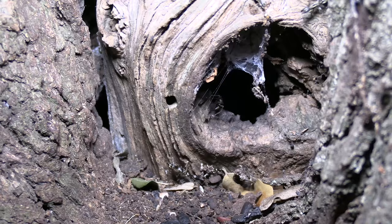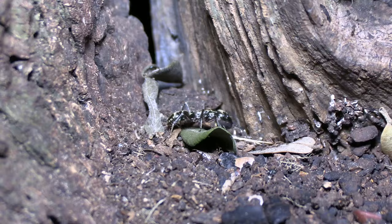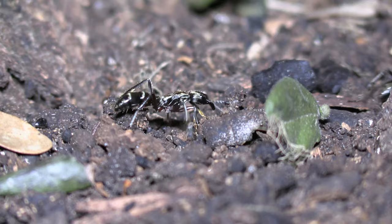Okay, so we have just stumbled upon a Neoponera villosa nest. Look at these beautiful ants. They're basically a black gray ant with a metallic green-yellow sheen. And they are gorgeous. Now these are foraging all throughout the night for food.